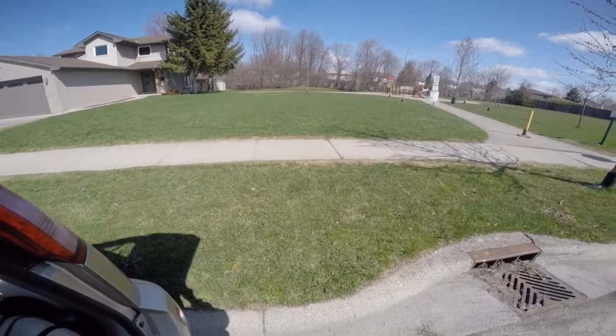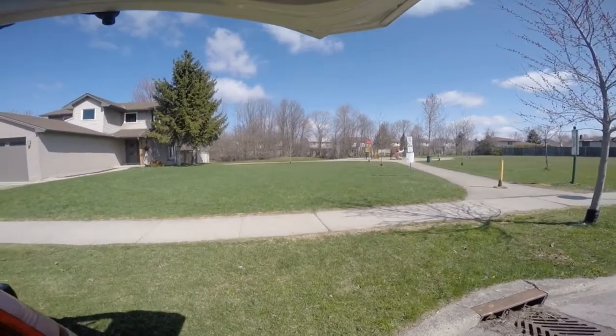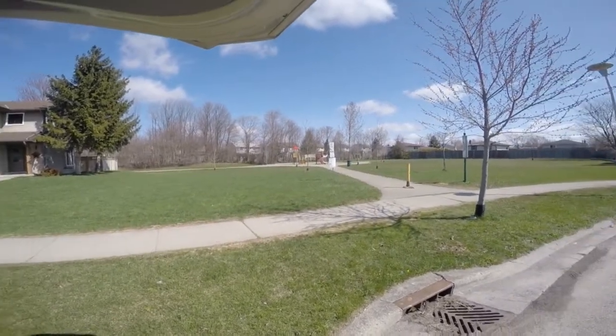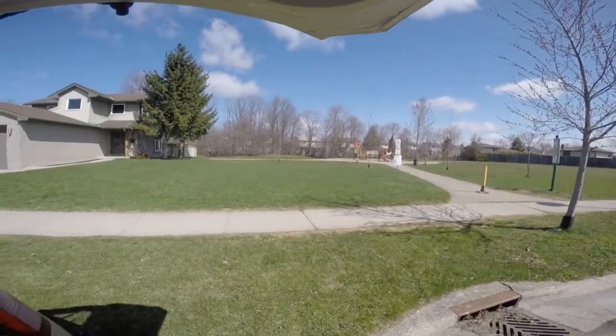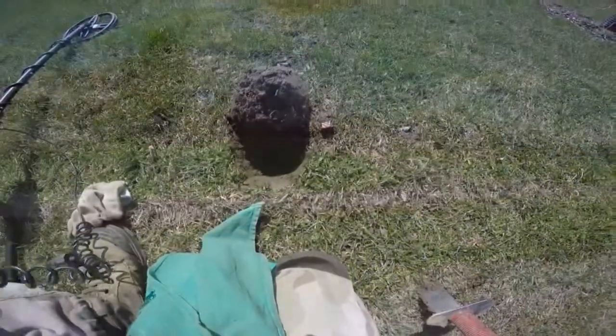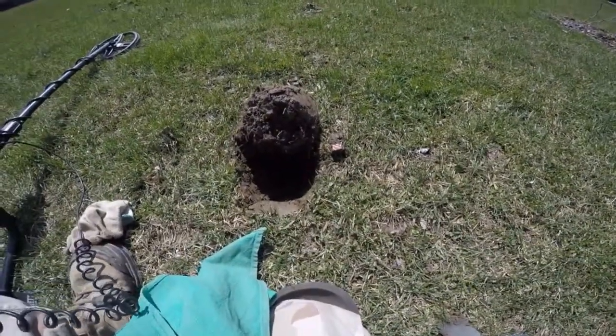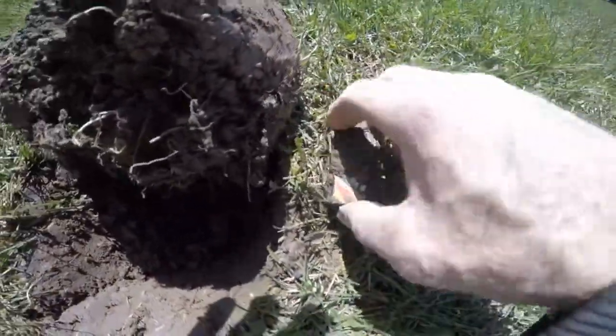Nice Friday morning. It's about 10 o'clock, and I'm trying a new little park today. Just a one playstation area and a little bit of greenery, so I'll give it a shot. See what happens. Not here too long if it's not too good. I'm at about 3-4 inches to find my first find, which is a new toy car.